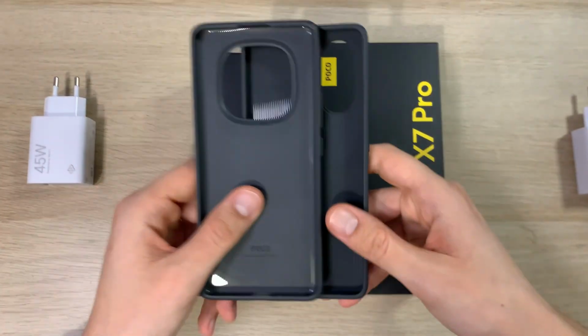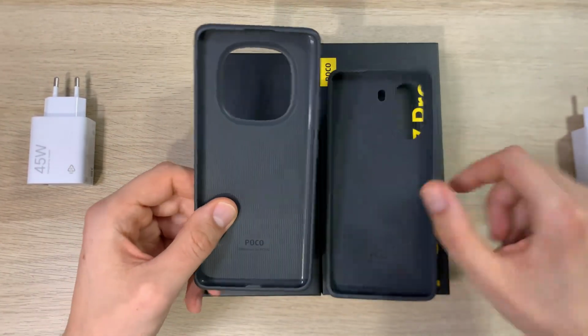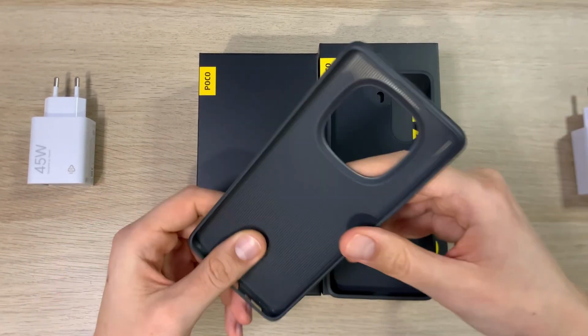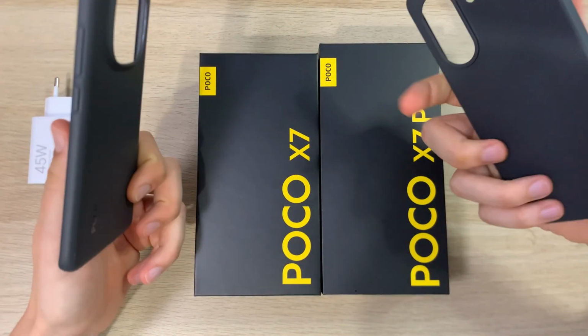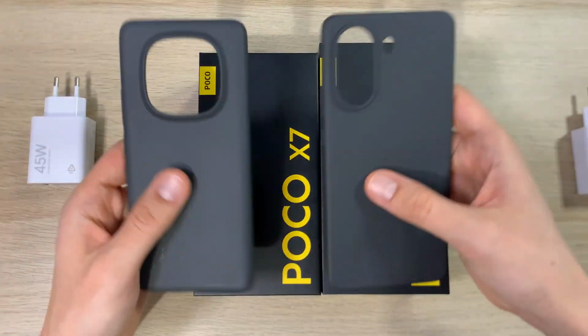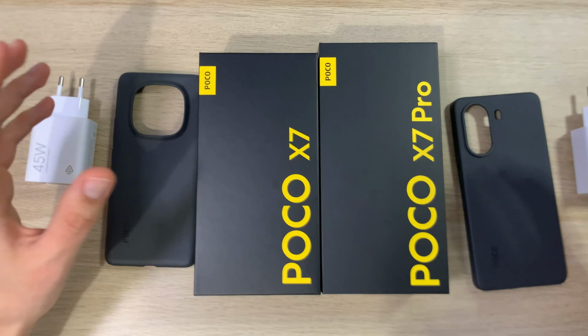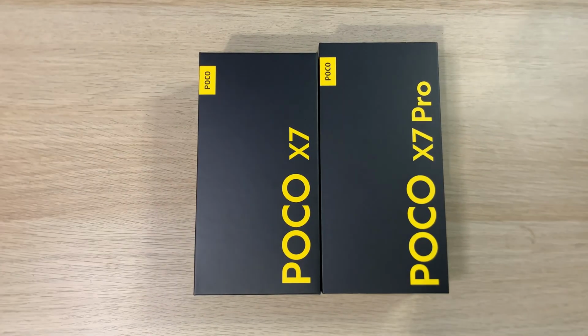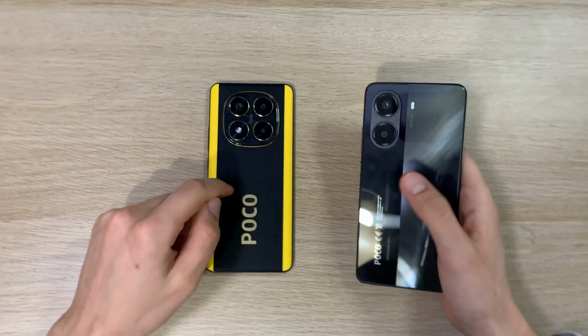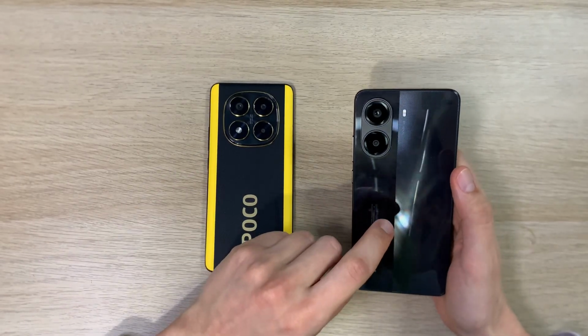You'll also find some cases, which are actually made of high-quality material. In my opinion, as they are a mix of plastic and rubber with a great finish, they allow the devices to have a slightly more minimal look considering the bold aesthetic designs and vibrant colors of Poco, as we will see shortly. In fact, let me immediately show you the design of the Poco X7 and Poco X7 Pro.